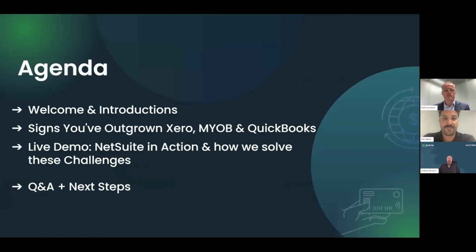So the agenda for today is just what are the signs that you've outgrown Xero, MYOB, maybe QuickBooks, and then Dan and Rob will take you into a session where they'll answer some of these questions, and then they'll do a live demo of NetSuite for you, and then the Q&A. Please put all your questions in the chat box. We'll answer all of them, and we want to ensure that you get a lot of information out of this webinar that enables you to have a sensible discussion about your next steps. So Dan, Rob, over to you.